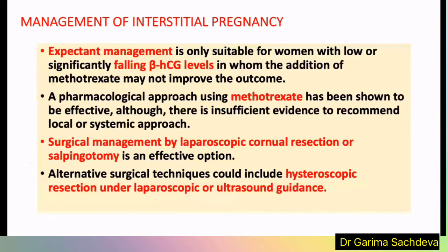Then about interstitial pregnancy. For interstitial pregnancy, expectant management is suitable only for women with low or significantly falling beta HCG levels, in whom the addition of methotrexate may improve the outcome. A pharmacological approach using methotrexate has been shown to be effective, although there is insufficient evidence to recommend a local or systemic approach. Surgical management by laparoscopic cornual resection or salpingotomy is also an effective treatment. So you can do anything for interstitial.